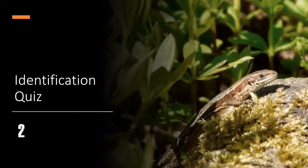Number 2. What did you get for number 2? Did anyone put common lizard? Yeah. So I think you can tell this is a common lizard and not a sand lizard. A sand lizard would have those creamy eye spots. I can't see anything here.